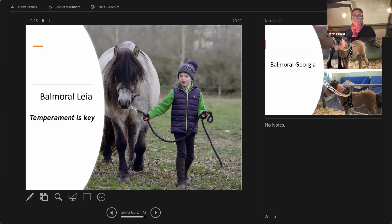What I like about working with these ponies is that, because I've been doing some of these Balmoral ponies since 1999, it's very interesting to work with the family. Sylvia has obviously bred generations of them, and I had her mother, so I rode her mother, Balmoral Melody, and her aunt, and Leia is by beautiful Lord, who Sylvia sadly lost. So I feel so privileged to have her.